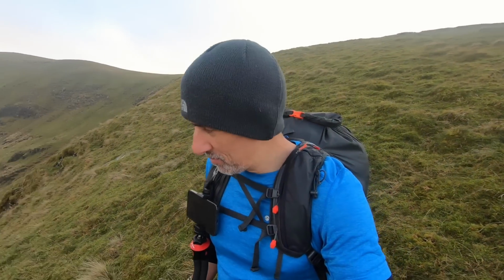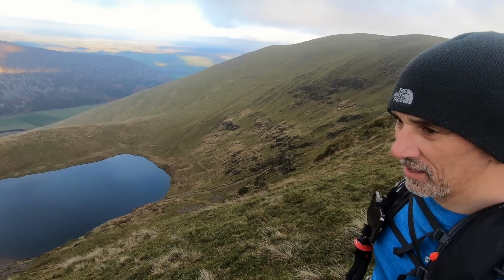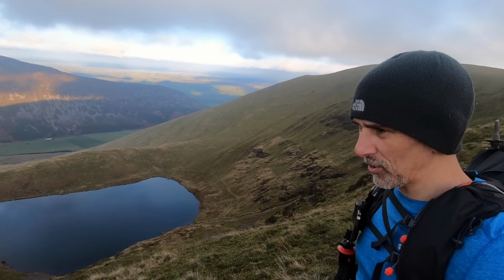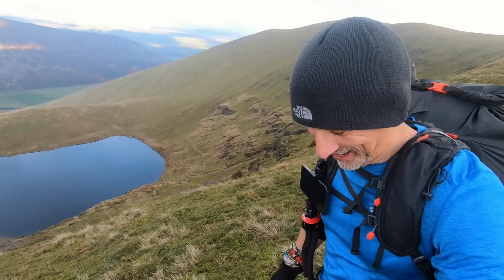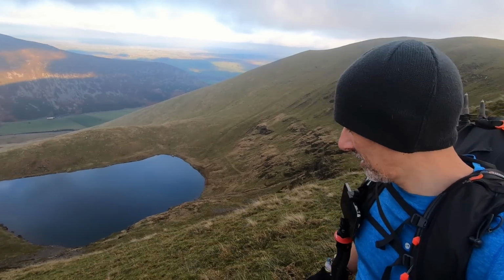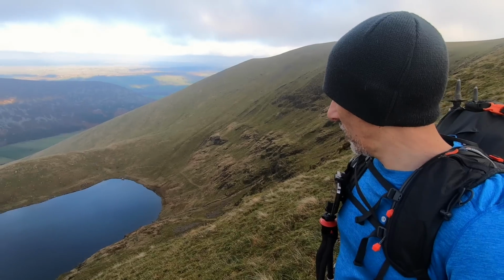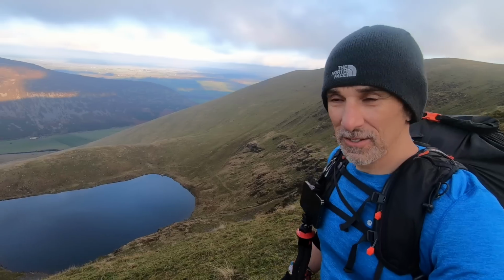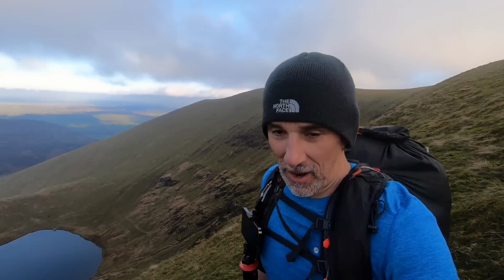So we're just looking down on Bowscale Tarn. Nice and sheltered here. I don't know if there's a tent pitch down there. If there is, I'm going to be going somewhere else. Someone's swimming. Respect. Respect. Yeah, so we'll drop down to the tarn and have a look where we can get the tent pitched. Looks nice though. Right, let's go.